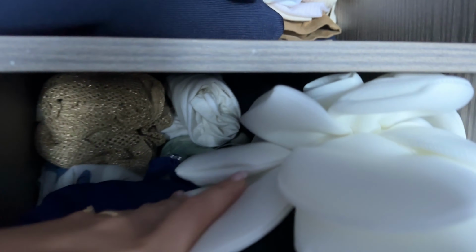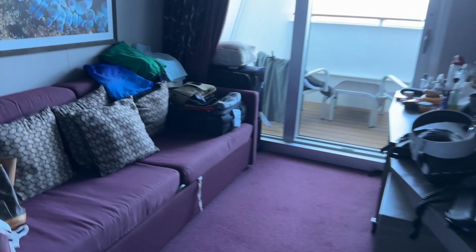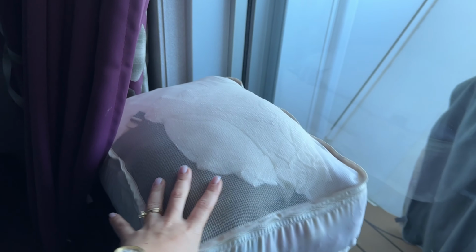And at the back here are stuff that I already wore. I roll them. So this is the first step. Once the rolled ones at the back are full, I take them and I either put them in the big bag, or if I traveled with cubes, I don't always recommend traveling with cubes.